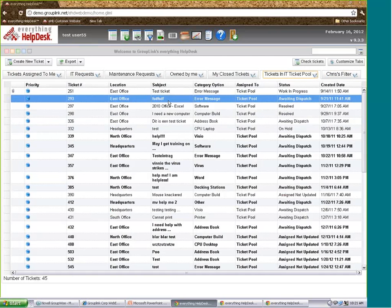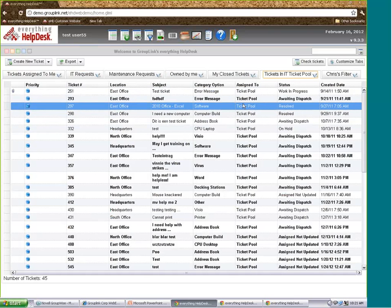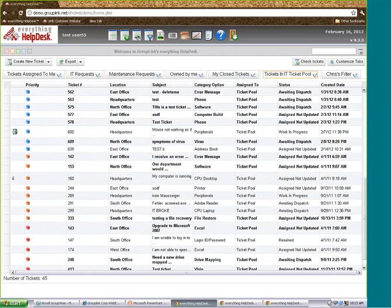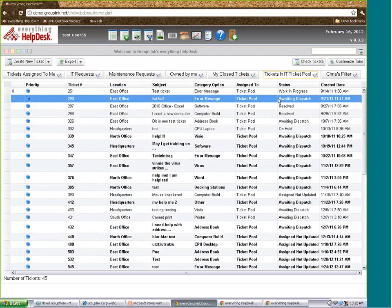Tickets in IT ticket pool is showing all of the tickets in the IT ticket pool no matter who the contact was. You remember our user, Thomas Jones, had the same tab, but he only has access to see the information that he is the contact of, where a technician can view all group tickets. Again, that's if you, as a system admin, decide that he can view all of the IT ticket pool tickets. So again, for a technician, you can decide if he has the ability to view all group tickets or not. It's up to you.